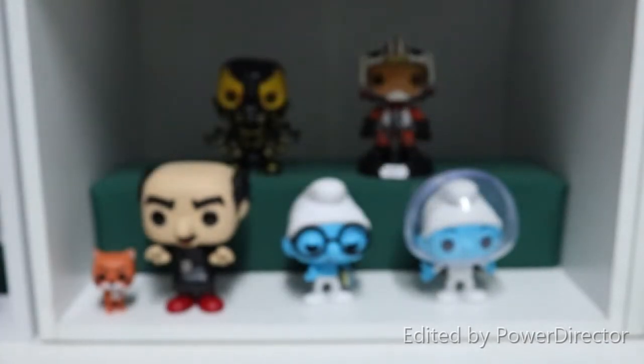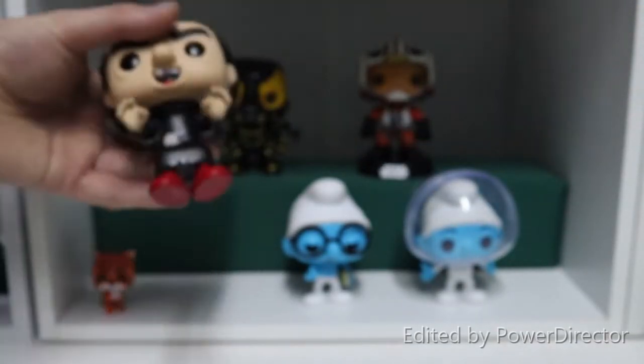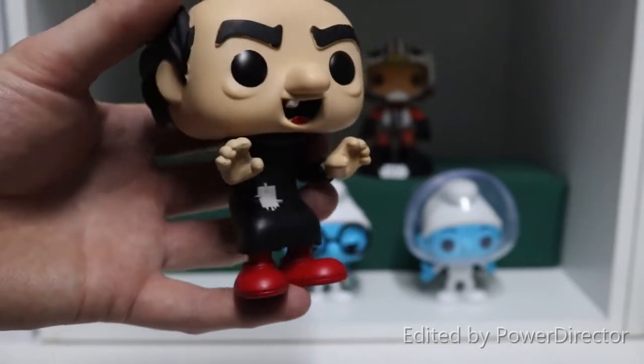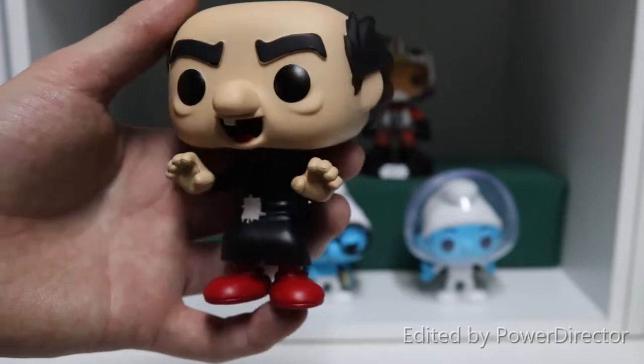And of course, probably amongst the many questions that he is trying to find out, Gargamel's trying to find out what they're hiding under there, and here he is. Now this to me is like the quintessential childhood bad guy.